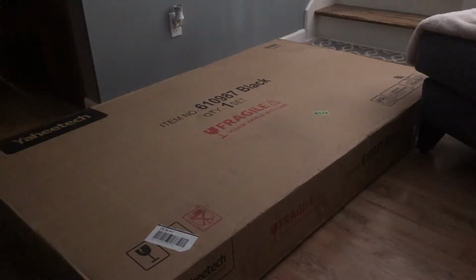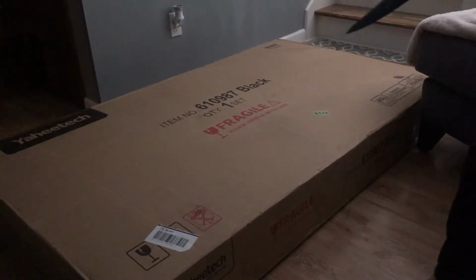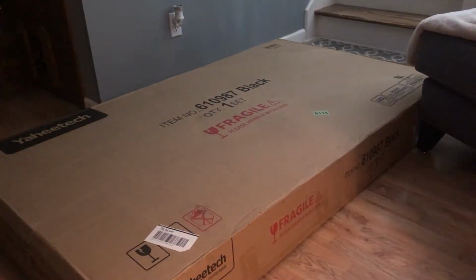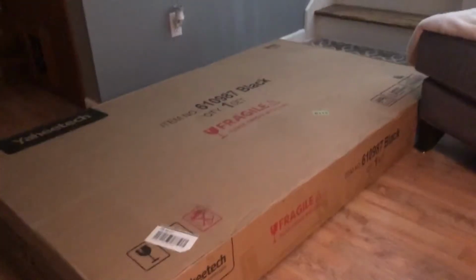I don't get to use it much, so I pretty much only use it to unbox things because, well, what else am I going to do with it other than have it on display? So, no, I will not be killing anyone with this today. I'm sorry, people that are into that. Okay, that's all the lighting you're gonna get.